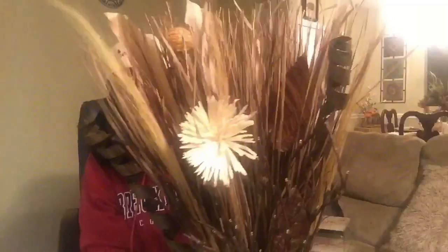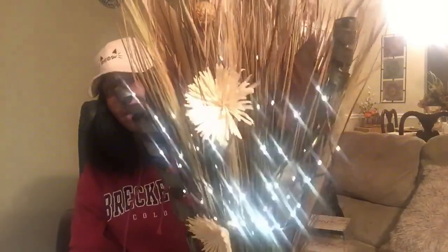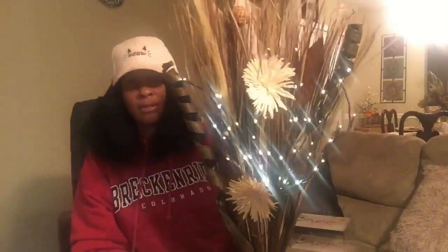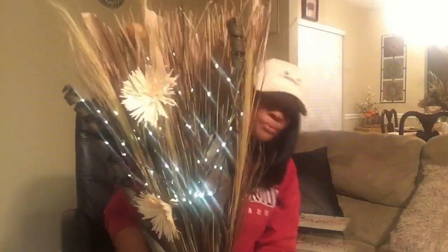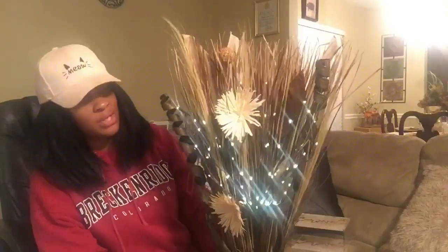So that's how it go. And it has a light on it. So let me cut it on and show you guys with a timer. Now look at that. Isn't that so pretty? I wish I found two of them just the same. Now they had one similar, but it didn't have a light on it and it wasn't really the same color, so I didn't get it. But this is so pretty.